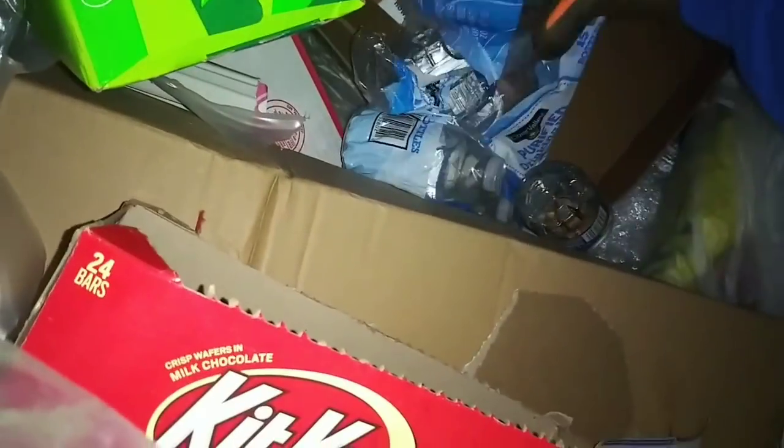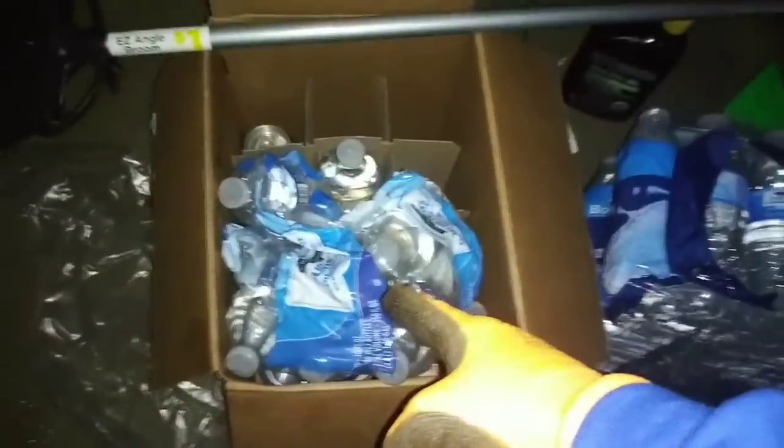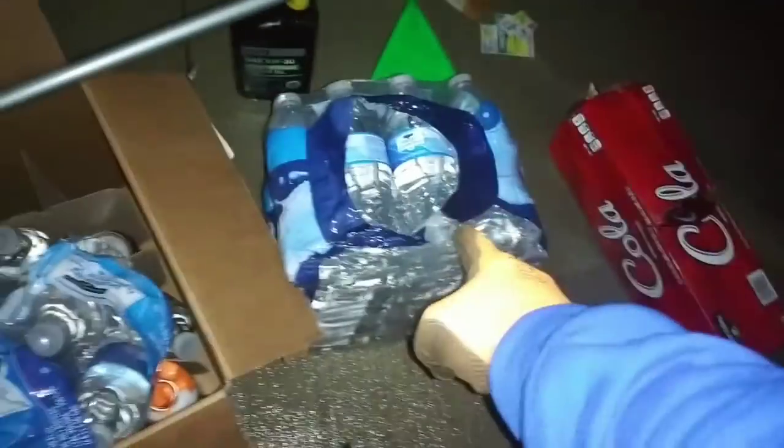There's a lot of stuff in here, so I'm gonna have to work my way around all this. There's a bunch of stuff. I already see another case of water right here. That's where them little ones were coming from. More water, a full case of pop, full case of water. That is awesome. This is why I need a grabber. I can't reach that little water right there.